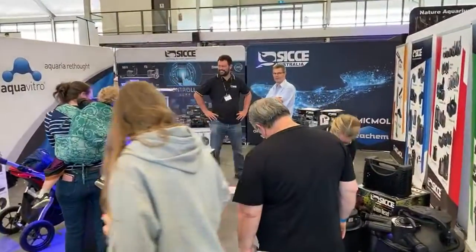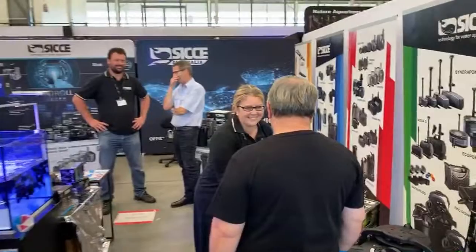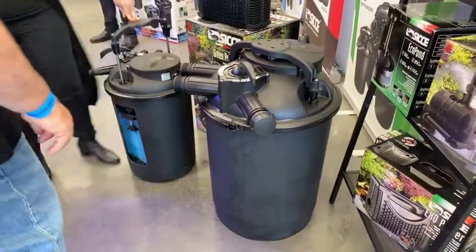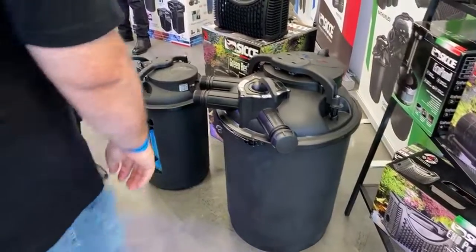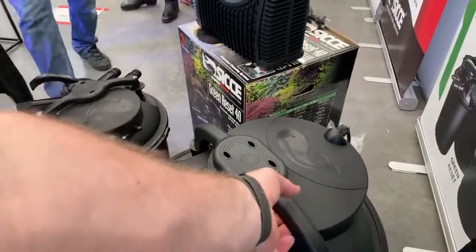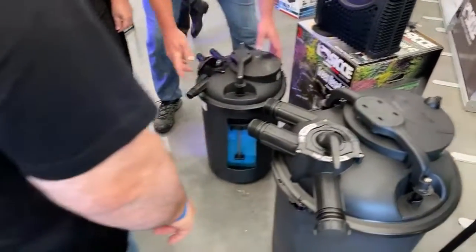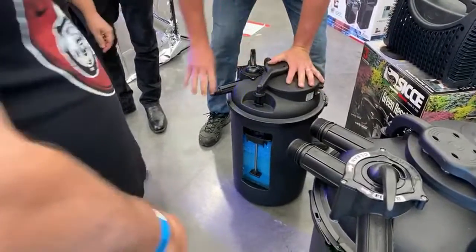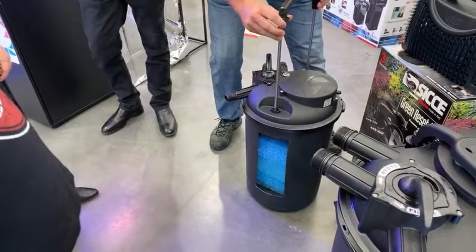He's all the way over from WA, Sydney, Australia. Check out some of these canister filters here. Holy heck. I'm assuming that's for a pond because I cannot imagine that in a home aquarium. This thing's an absolute beast. What a tank, what a canister filter. Look at this. Patrick himself is going to show us the way here. You turn that filter there, lift that up.